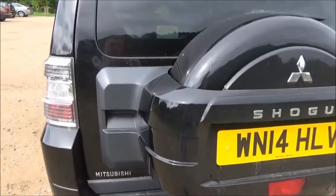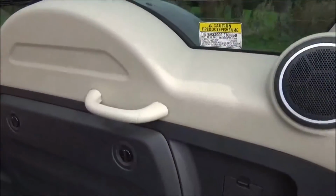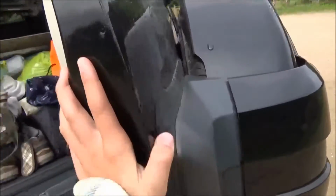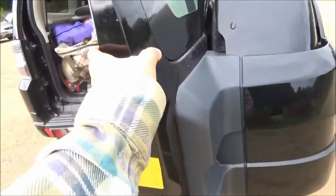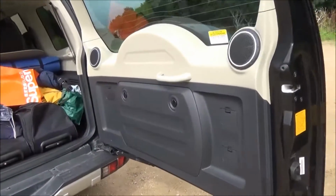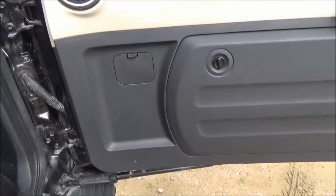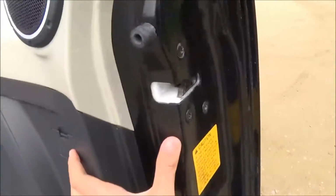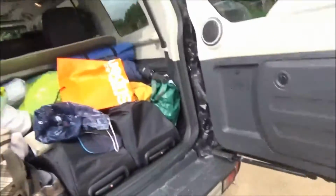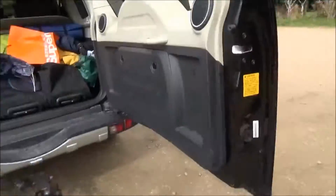Alright then guys, on to the cons. I did previously mention the boot space being fantastically large, but on the other hand, the boot door is not so good. If I show you guys, the boot door is pretty large. You can see it is pretty heavy. I don't think the weight's a real issue, but one thing is. The boot door is extremely large. It comes out a lot, and instead of coming upwards like on a normal car, it goes outwards, which means you need to have a lot of space behind you.